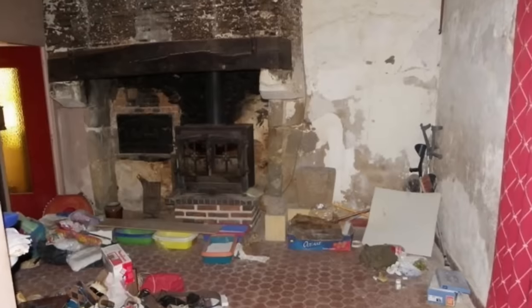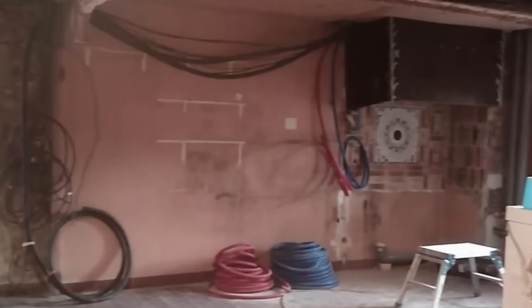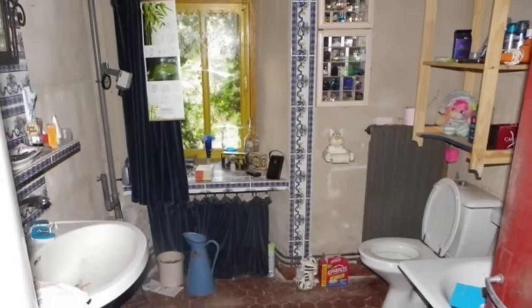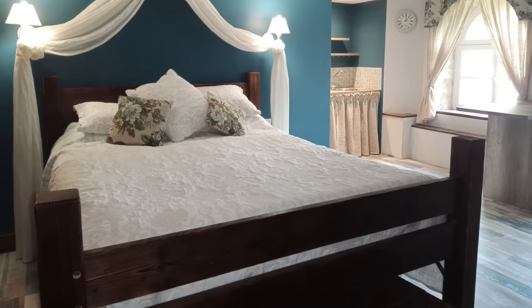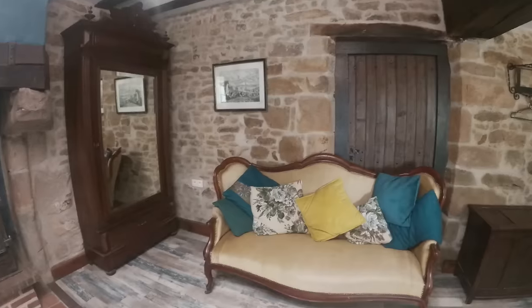And then the transformation of the other rooms into three beautiful self-contained apartments. It's amazing the transformation from these rooms that were in such a disrepair to what they look like now. We have learnt so many skills along the way and done so much work. It has been an absolute joy and pleasure.